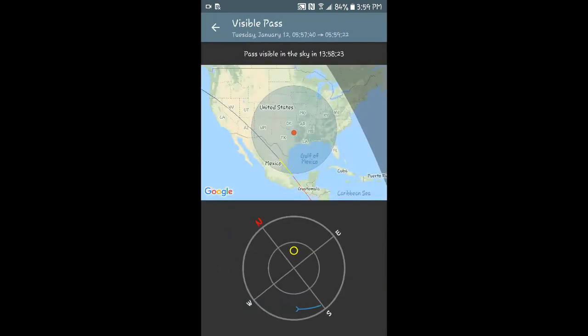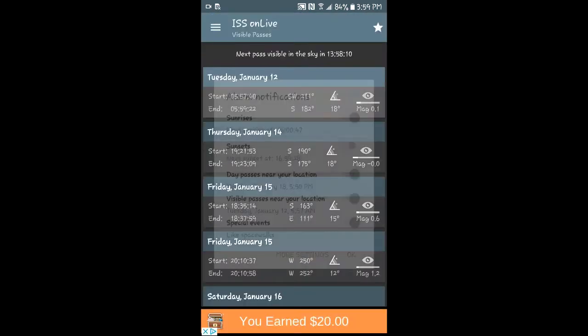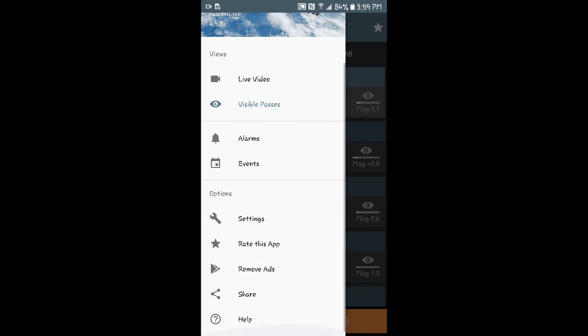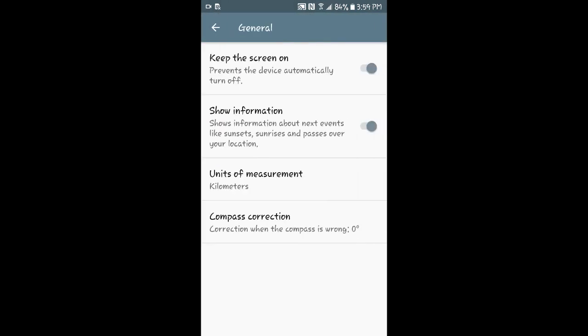There's where it'll be over us again, different times and dates. See, that red dot shows you where it's going to cross us. Its path. Different things you can do here. It's a pretty good little camera. It has NASA television on it too occasionally, where they're talking to astronauts and all. Has its own recorder where it'll record video for you.